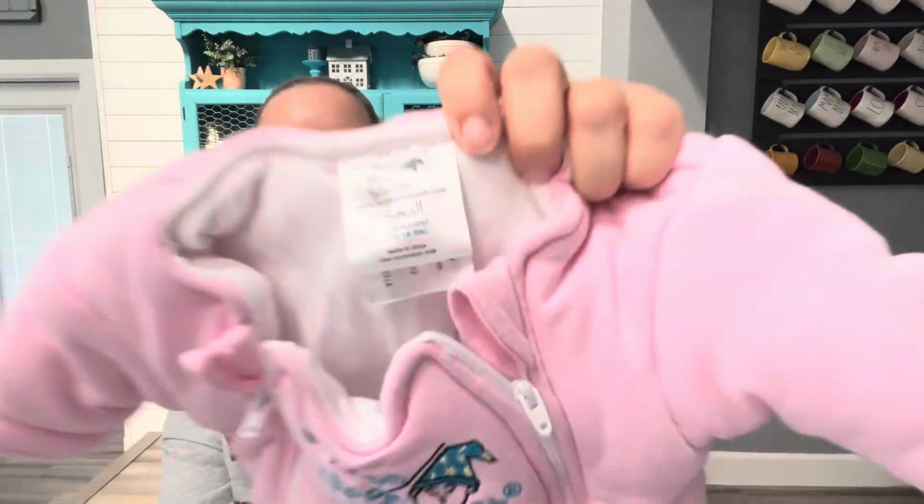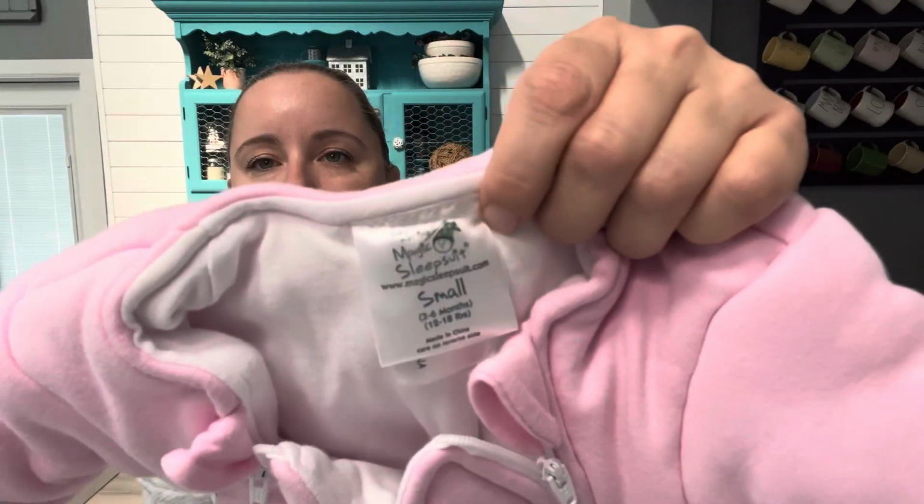So I'll be able to sell these for probably 20, and you always wanna make sure this tag is not totally faded, but parents whose babies sleep well in these are willing to buy them secondhand. I can't quite figure out what these are, so let me know.